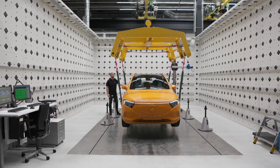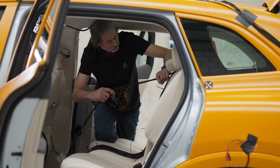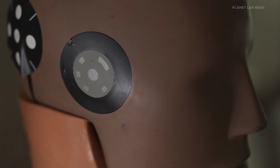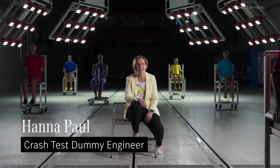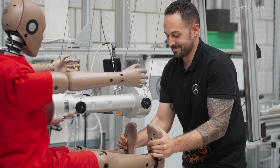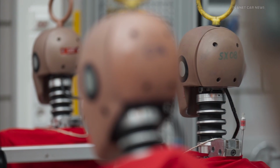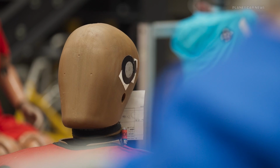When the car is painted, we place measuring instruments, a lot of technical equipment, into the car to make sure that all the signals from the dummies are coming together. Dummies are a measuring device which are used to evaluate the safety of our cars. There are up to 150 sensors inside those dummies. The sensors measure different forces, accelerations and compressions. Those measurements are directly linked to possibilities of injuries.